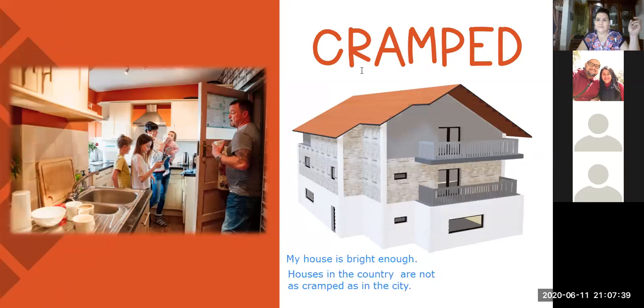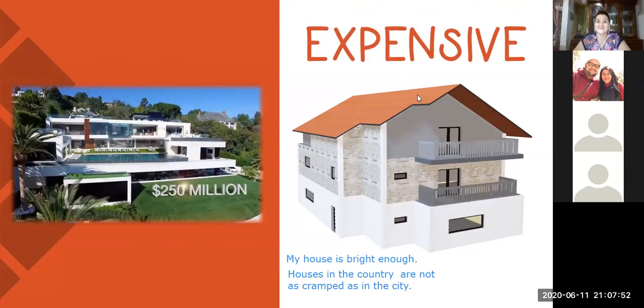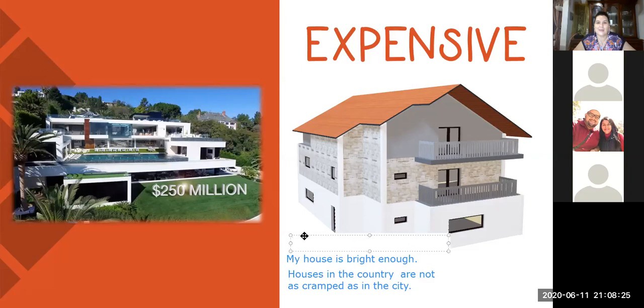Okay, let's go with another word. Expensive. This is expensive. Too expensive. Super expensive. Can you pay for this house? I cannot afford a house like that. I will never have that quantity of money. Let's try to make an example. The houses of the famous are too expensive. Okay.